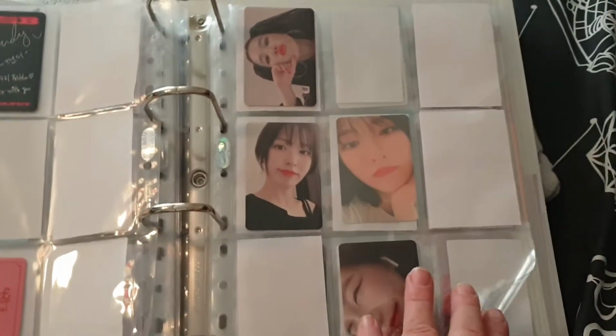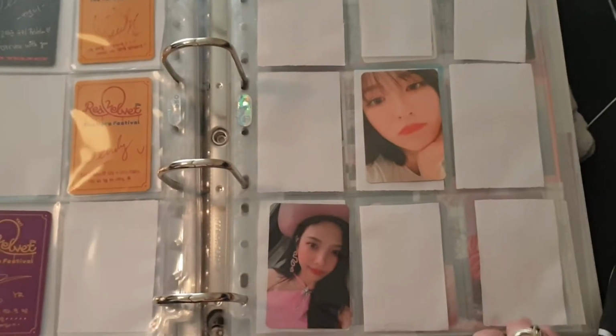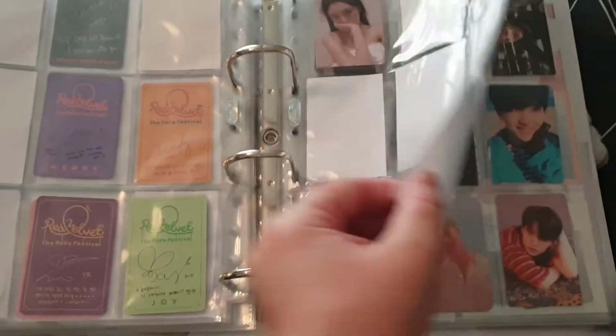So yeah, we go into the Reve Festival, and things are not really that great. I keep making these expensive decisions. As you can see, there's like 2 cards on this page, and then like 1 Irene card for the finale version. So yeah, we shall see how we get on with that one.